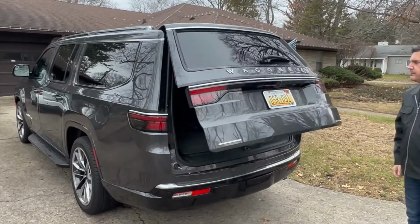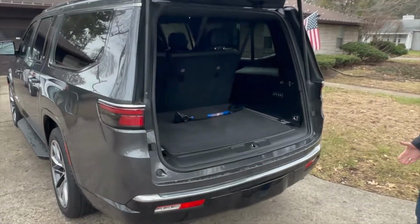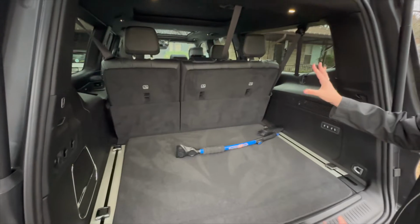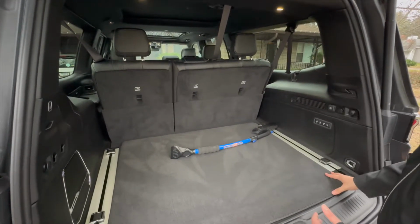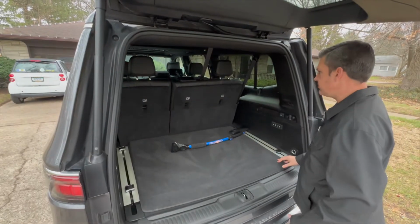So power hatch. And in the back is where you really start to see the extended length of the vehicle. So it has 3 rows of seats. They're all up right now. So plenty of space to get 3 rows of passengers in here, and still plenty of room for other luggage. And if you had the regular one, just be a little bit shorter.